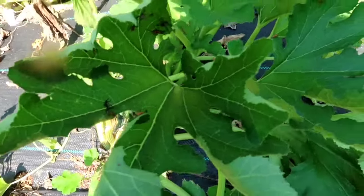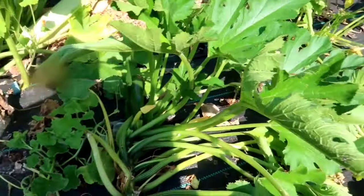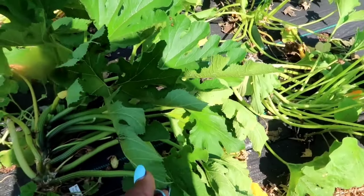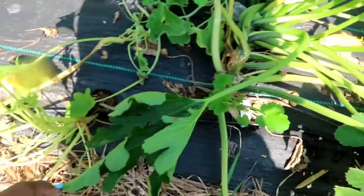There's so many nymphs and squash bugs on here. I was gonna try and leave this. This is the Black Beauty, but the amount of nymphs is just insane. And I've just been putting the leaf down and then stepping on them.